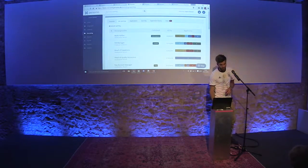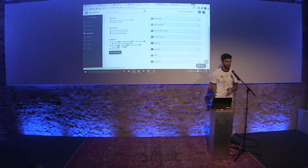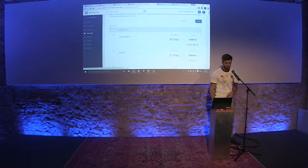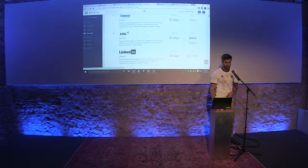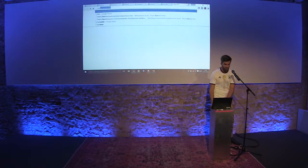Yeah, so there's two integrations with that. First of all, we have the integration with job boards. There are 120 job boards, like Monster, and all of these are connected. So with one button, Publish Now, you can select the job boards you like and then post on them.